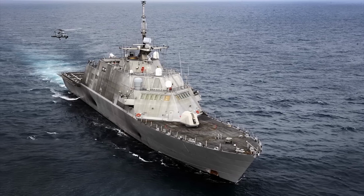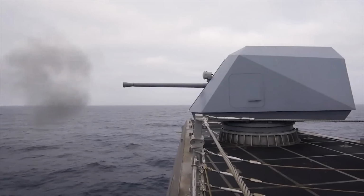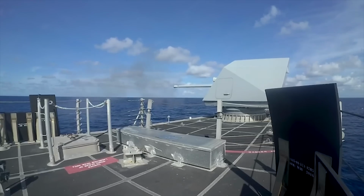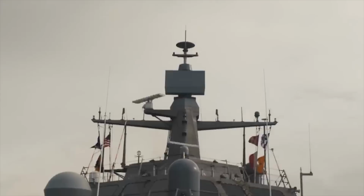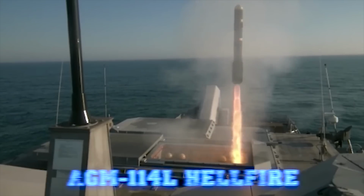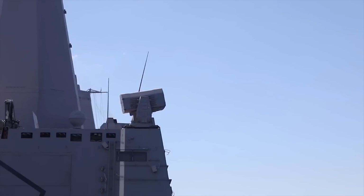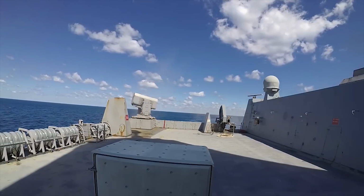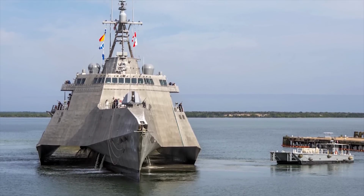The Freedom class has a flight deck with hangar and can support a helicopter. The Freedom class is armed with a BAE Mk-110 57mm naval gun with 400 rounds of ammunition. It also has 2 30mm Mk-44 Bushmaster II guns and 4 12.7mm machine guns. There are a total of 24 AGM-114L Hellfire missiles and a Mk-49 launcher loaded with 21 RIM-116 Ram rolling airframe missiles for air defense.